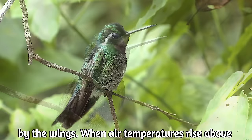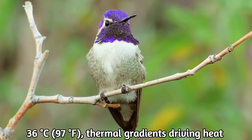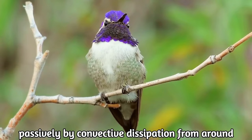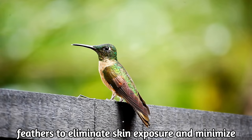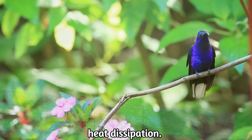When air temperatures rise above 36 degrees Celsius, 97 degrees Fahrenheit, thermal gradients driving heat passively by convective dissipation from around the eyes, shoulders, and feet are reduced or eliminated, requiring heat dissipation mainly by evaporation and exhalation. In cold climates, hummingbirds retract their feet into breast feathers to eliminate skin exposure and minimize heat dissipation.